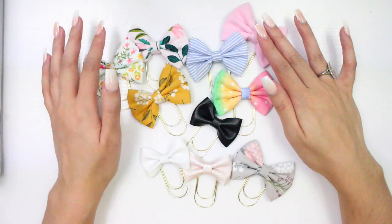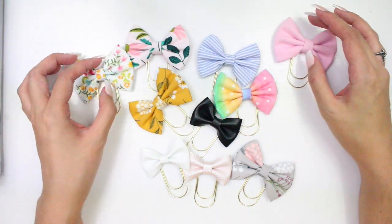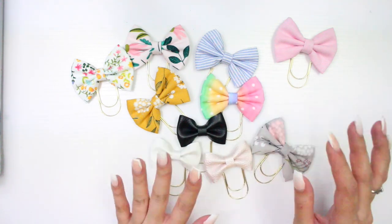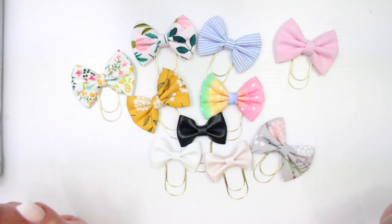I got a huge order in. She did allow me back into her PR team, which was so sweet of her because she definitely didn't have to. I took a 10-month hiatus. Like, nobody needed to do that. But she did let me in, and these are the bows that I picked up.